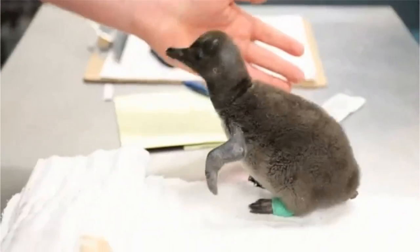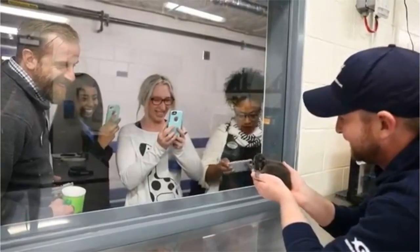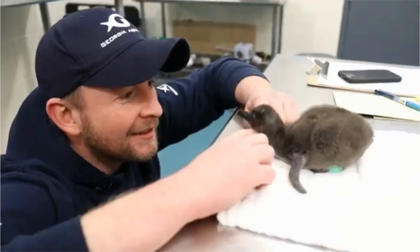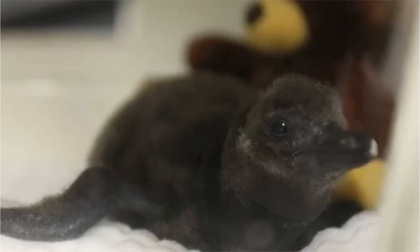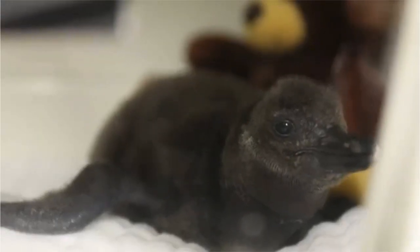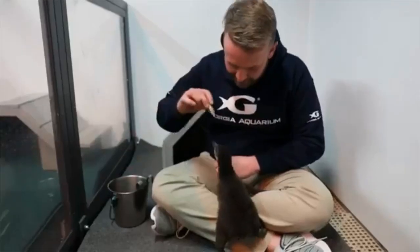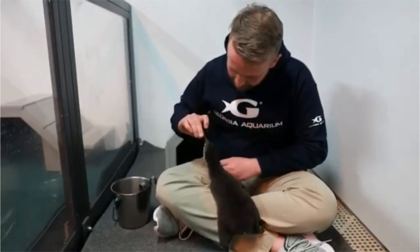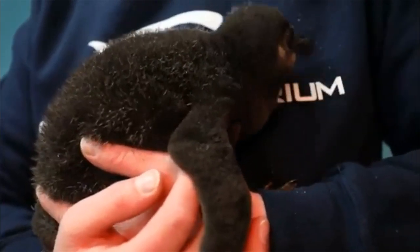Yeah, move around, kiddo. Strengthen those legs. He has really amazed all of us, knowing what he has gone through and what the team has invested in him, and to see his growth and progress has really been remarkable. It's awesome to see a young, helpless little chick with the help of a lot of people and a really dedicated team come through.